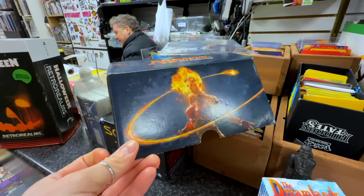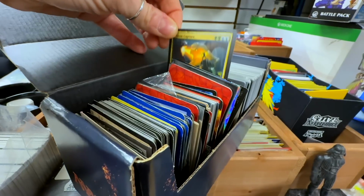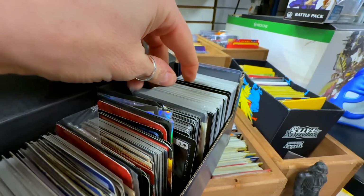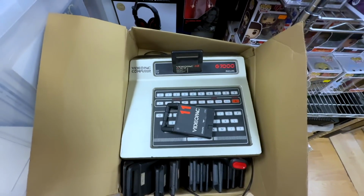I love Magic: The Gathering cards, but I have way too many. These actually, are these... yes, these are Magic cards. Just a random little deck box. But I'll close that. I actually really like that deck box though, that's cool. It's a bit random as well.